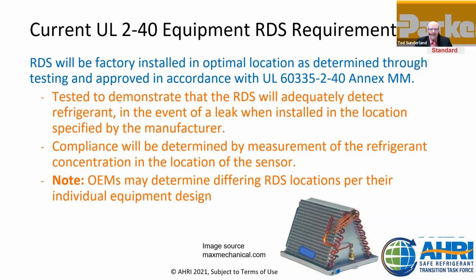The illustration on the slide you're looking at is intended for reference and is not to indicate a sole or preferred location of the sensor, just merely to give some idea of where it may be in the system. As I mentioned, the configuration of the equipment and the required operation of the RDS, we'll talk a little bit more about in further sections of this annex, will drive the final determination of the sensor location. Next slide, please.